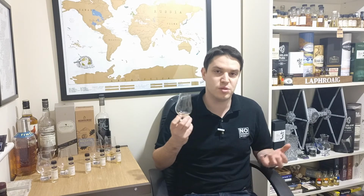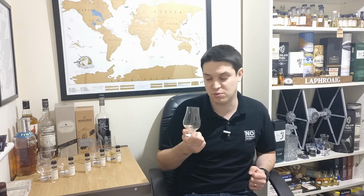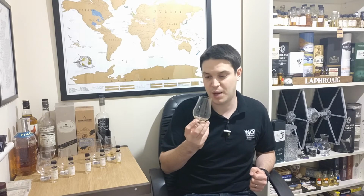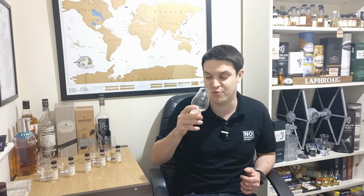And again, 42 quid is a snip. Unfortunately, no age statement. I know a few of you guys like that sort of thing, but this is the future of whisky at the moment, unfortunately, until stocks start building up, maybe demand goes down a little bit. But until then, we're going to have to live with NAS, I'm afraid.